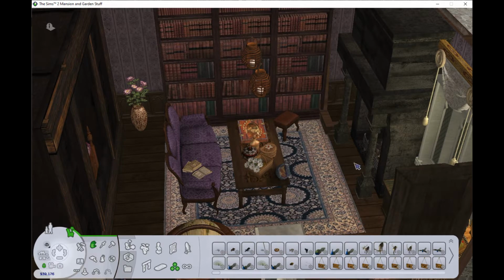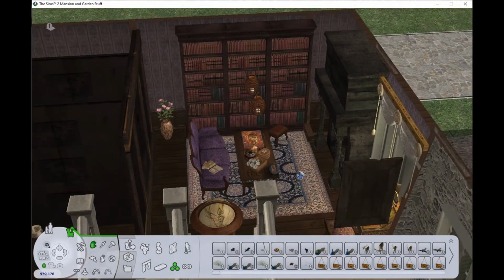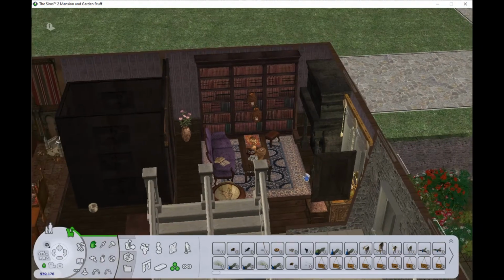So she's a fun one. She's got a little bit of self-loathing, and she's very determined to do what she can to be useful to the family. We'll see how she goes. She's still very young, like I said.